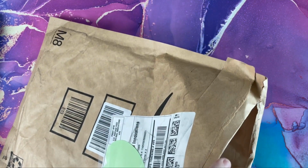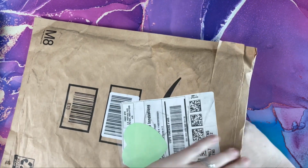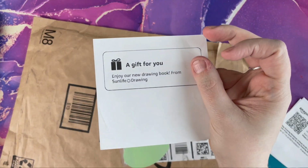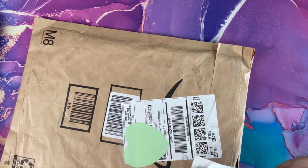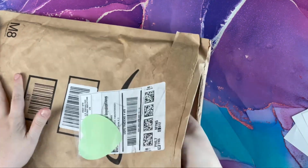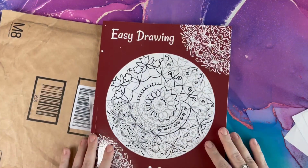Let's see what this one is. Oh, this one is from our friends at Sunlife Drawing, who sent this one to me. This is one of their new books.